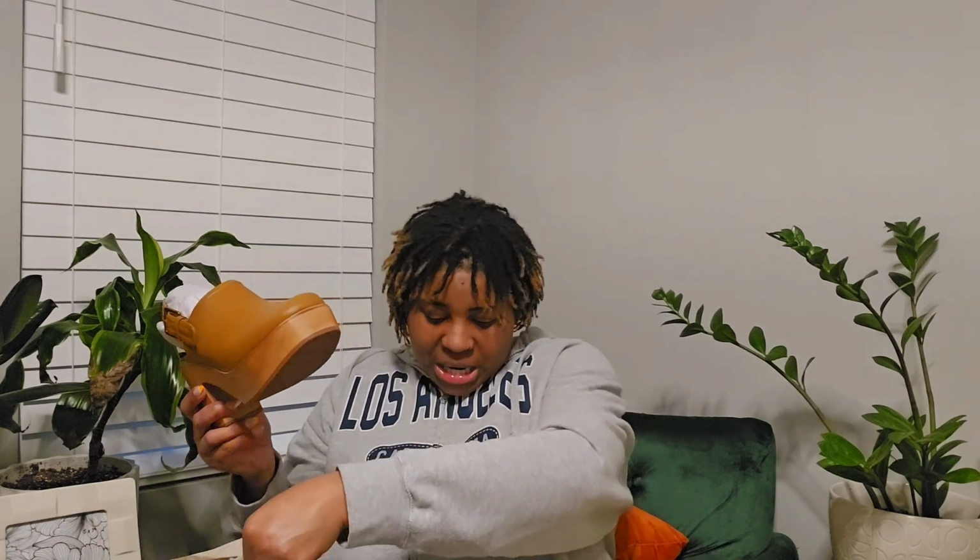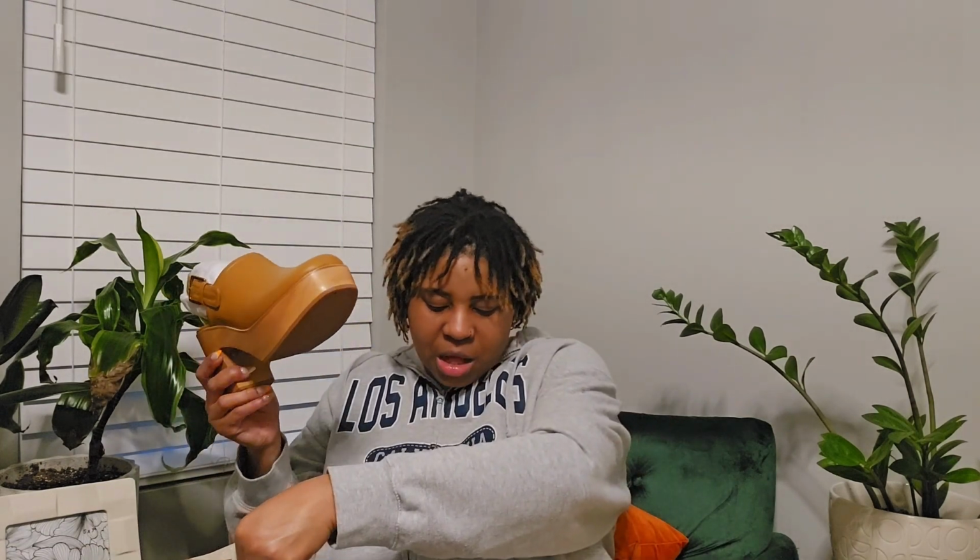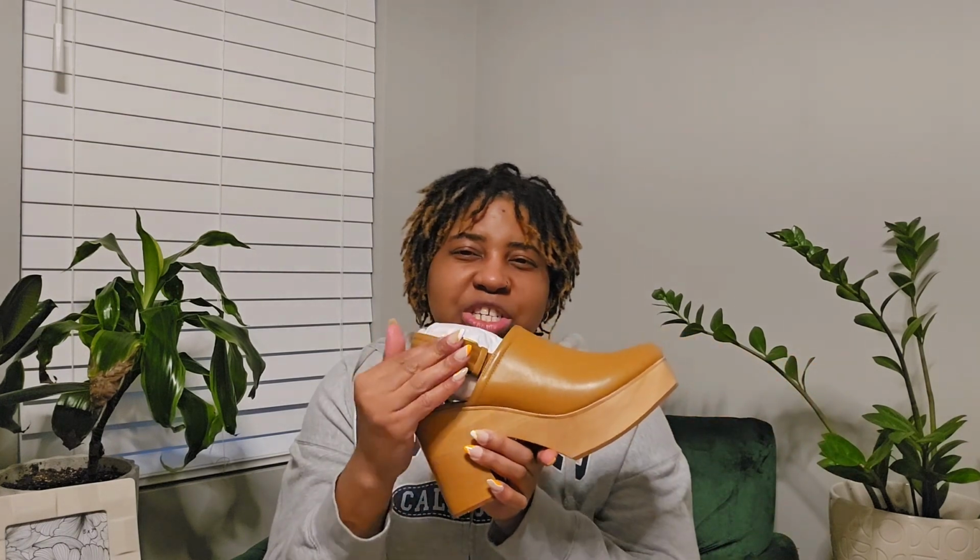These ones are called the Bonnie. The color is Luggage. And like I said, I got them in a size 10. Some differences with this one and the one from Target is you can actually adjust the straps. The Target one, the straps were more decorative. You can't actually adjust them.